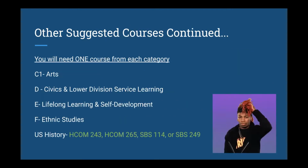Alrighty, and just to add more options for you, we have one more slide. So these are all, again, general education that you have to take your first couple of years. We have C1, which is arts, and we didn't put any recommendations on there because there's a lot of choices for you to pick from. So you can pick anything from that list. We have civics and lower division service learning. So this one, typically in a non-COVID world, you're going out into the community and providing service hours at some kind of institution or place in our local community.